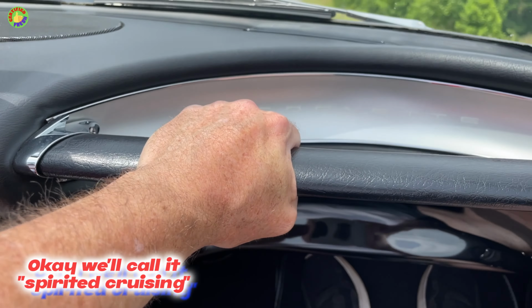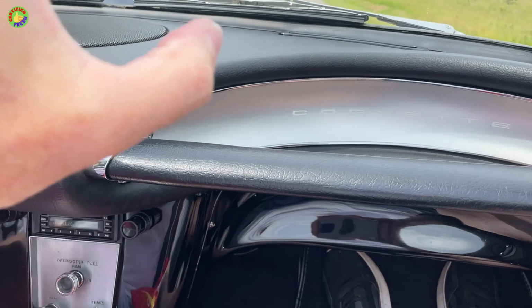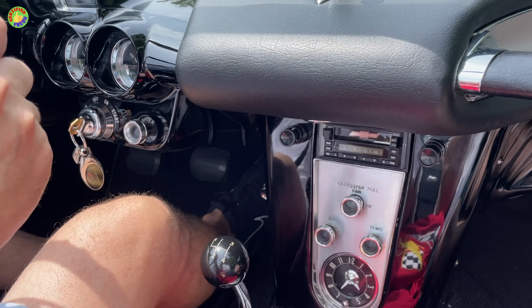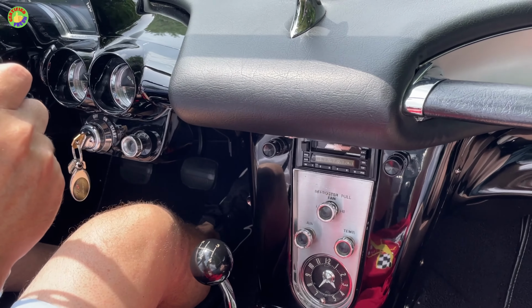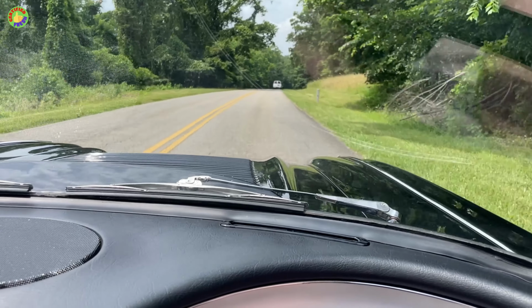And that's a perfect handle. The natural position for a passenger. Yes. Any gear, the whole engine picks up.